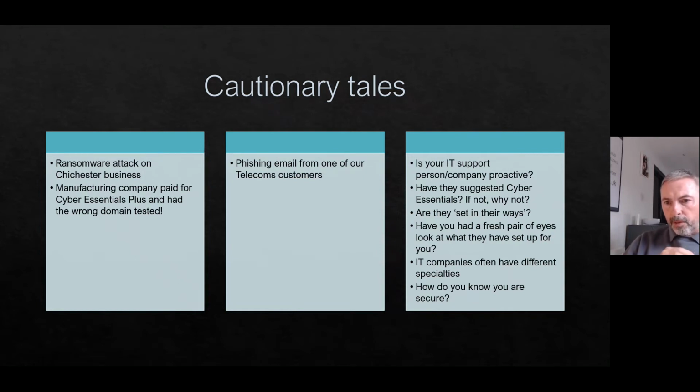A few weeks back, we dealt with an architect's company for their telecoms, not their IT. I got an email from the senior partner, which was obviously a phishing email. I told them I'd got that, and I said, "Have you got two-factor authentication set up?" And they said no. I said, well, you need to get it set up immediately. Who's your IT company? Have you not looked at Cyber Essentials? They said, yes, we're Cyber Essentials accredited. And I said, well, why haven't you got two-factor authentication set up then? And they said it was an option. That's really just bad advice from the IT company that took them through Cyber Essentials.